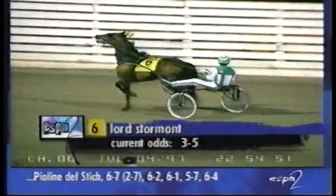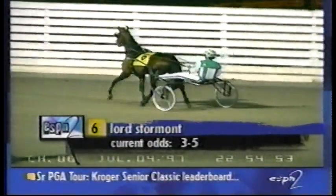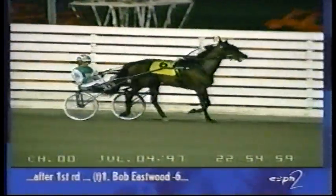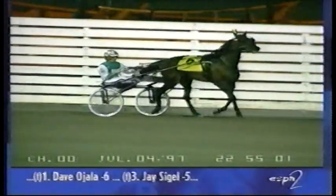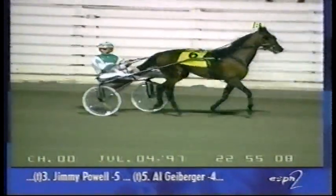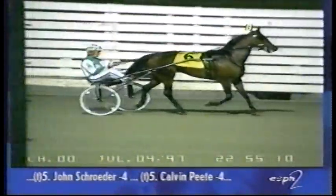And 3-5 right now, the public's choice. I'm not surprised by that. Lord Stormont, 159-3, the slower of the 2 elimination races, but he was wrapped up. He had plenty of trot as they came down to the finish. So Lord Stormont, certainly, along with the other horse here, that is the big one, that would be Stag's Breath and Yeehaw Junction. 3 good horses in this race.